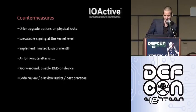So, countermeasures. So the obvious physical countermeasure, of course, to prevent the walk-up attack, is to offer upgrade options on the physical locks. That's where you have a unique key for each of the locks. Of course, if you want to take this into your own hands, you could just drill a hole and put a padlock on or something. If a trusted environment is set up, which allows only signed executables to be run, this would have prevented the original attack, and although it wouldn't have prevented the attack vector of the remote, it would have added another barrier for uploading these rogue executables.